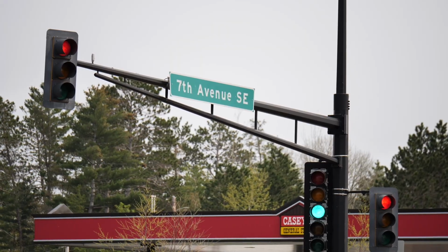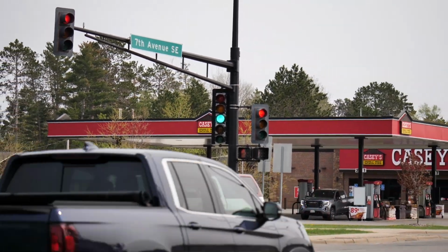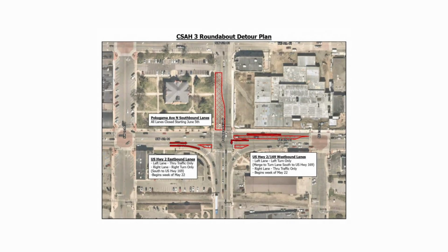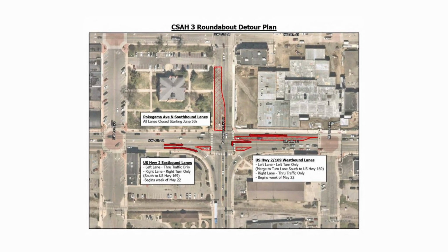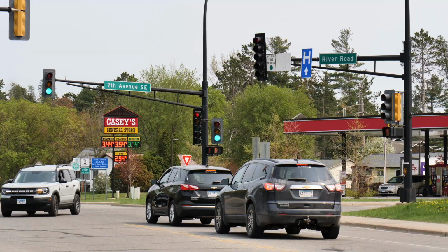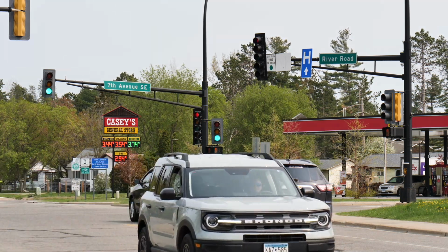The project will begin with the closure on Monday, June 5th. That intersection will be closed. Traffic will be detoured over to 169 in Pekegama. You'll start to see traffic control being set up around May 24th. You'll start to see changes around town for that.